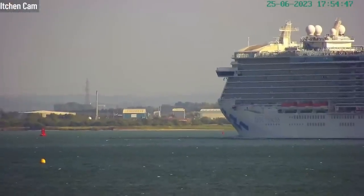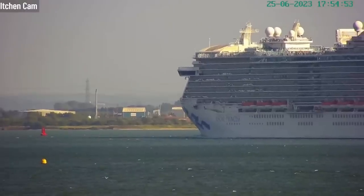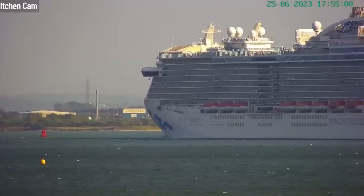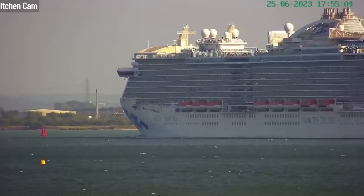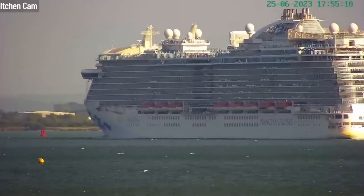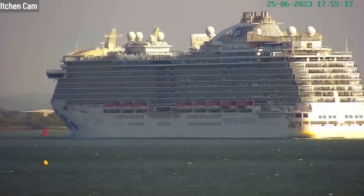But now I'm just having a little nose at Arvia to see if I can see anyone on deck 12. Not sure which deck 12 is, if I'm honest. I think it's roughly in the middle. There are some people, but it's a very long deck. Could do with a bit of help. There's some people there. I wonder if it's those.